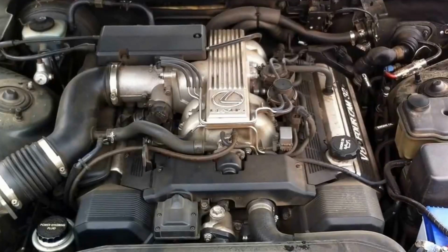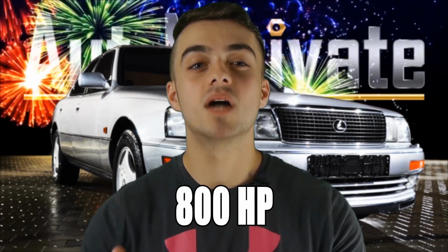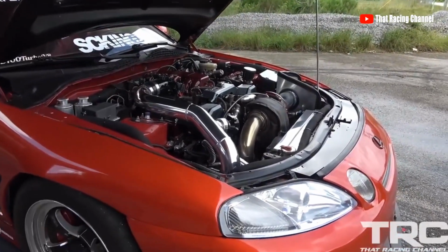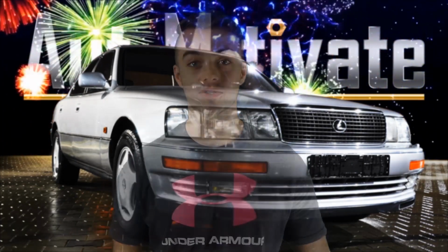The early model was so over-engineered that they started to install weaker rods and pistons over the years. So the early 1UZ is a bit more desired if you want capability and reliability out the box, and that's the pre-95 models. There have been several people slapping turbos on the pre-95 1UZs with stock bottom ends and receiving 800 horsepower. Sure, how long will that last? I don't know, but it has been and is being done. So you can really build your LS400 to be a sleeper. Even post 94, the internals should be able to handle around 500 horsepower.